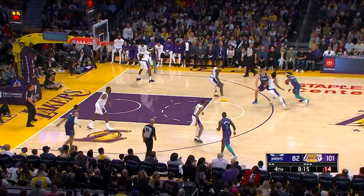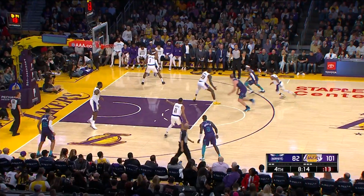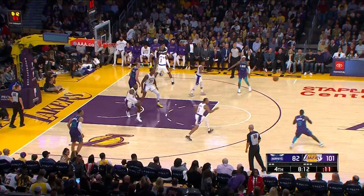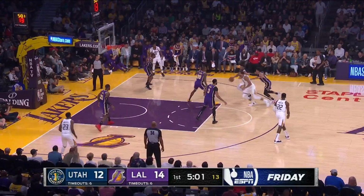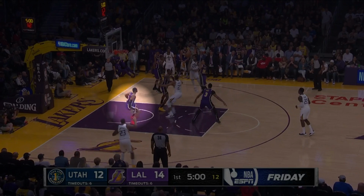Now let's focus on Vogel's no roller behind concept. While Vogel doesn't want the ball handler to come off of the screen with no pressure at all, Dwight's job is to keep dropping back once the big man starts to roll and to not let that roll man get behind him. If this is executed correctly, it means that the weak side wing doesn't have to help as much on the roll man, which means that he can get out to the weak side shooter a little quicker.